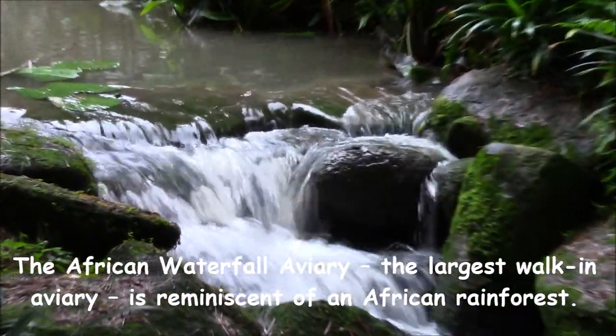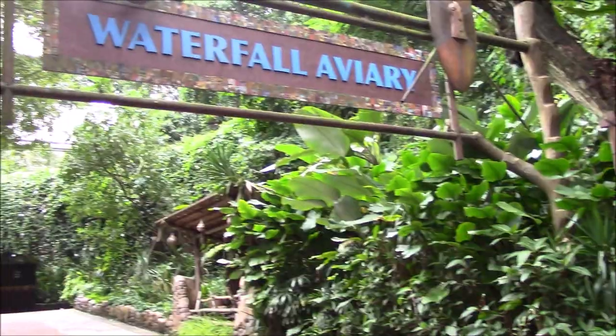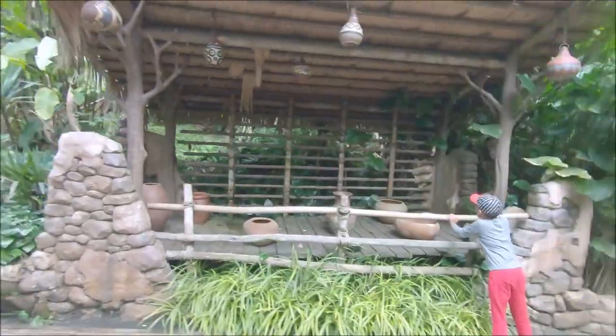Now let's explore the world's tallest indoor waterfall at Jurong Bird Park. Visitors will get the chance to see more than 50 species of birds.